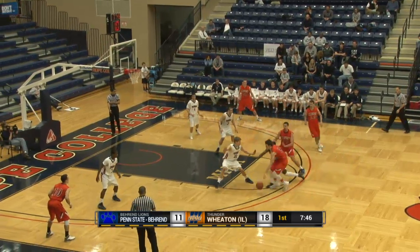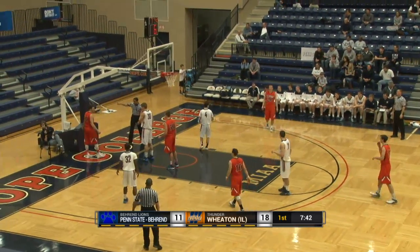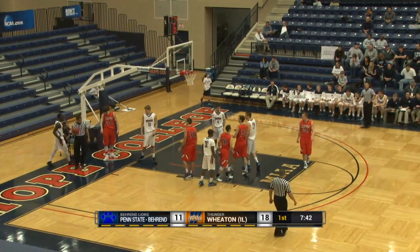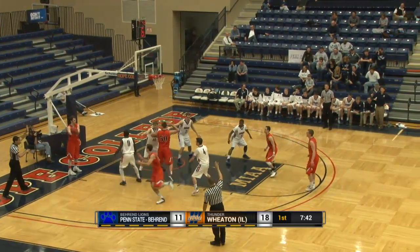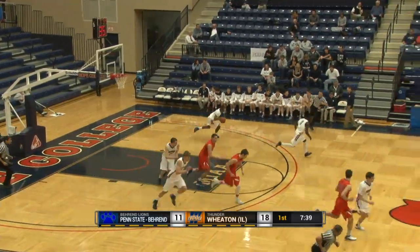It is Peters off the inbound. I would really like to see, as Peters attacks, ball's tipped out of bounds, active defense by Wallace, I would love to see this Penn State Behrend team allow their wing players, their guards, to get better looks at shots. As I said earlier, they're not really taking the time to do so. Smith launches from the short corner. It is no good. Rebounded by Pulliam.